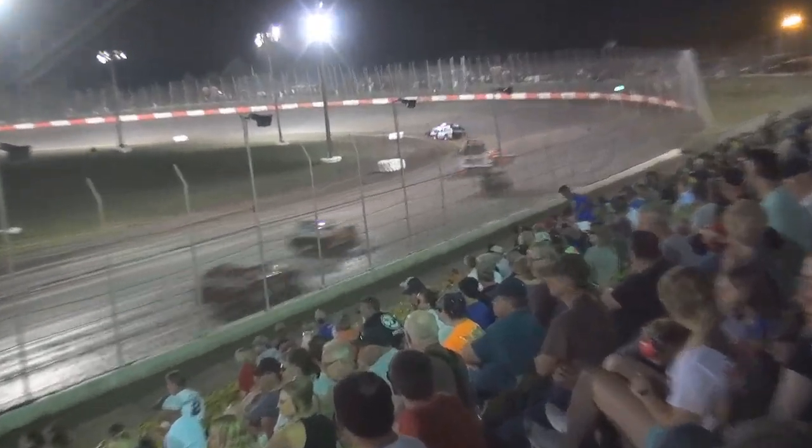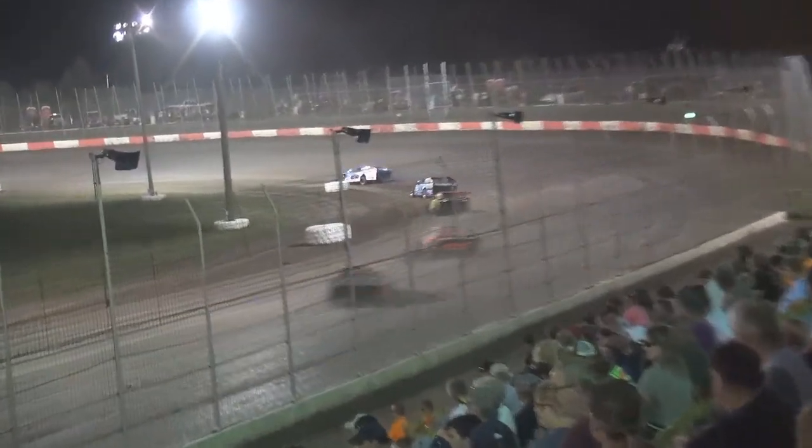Andy Bryant, your leader as he comes down into 1 and 2. Smith, though, putting on some pressure on that low side. Yancey Shepard again. Trevor Hunt. Jake Richards in that 17 car. Top 2 cars as they come down this front stretch. Andy Bryant now starting to pull away just a little bit from the field here.